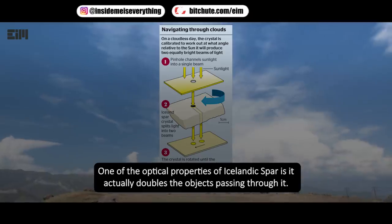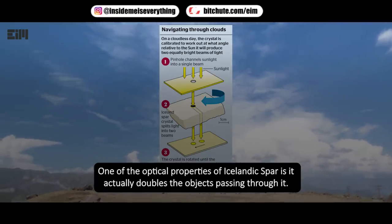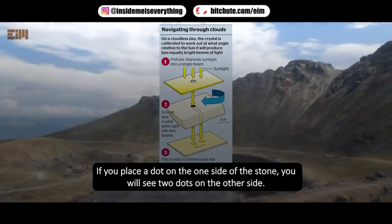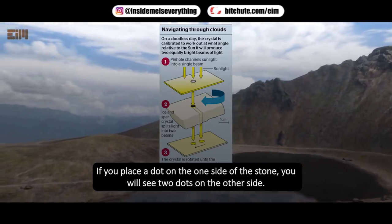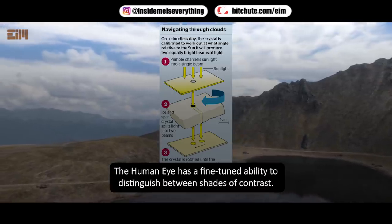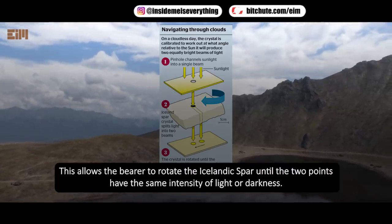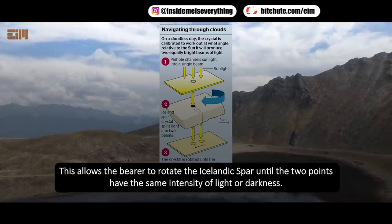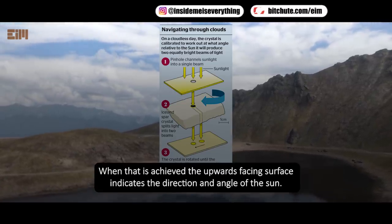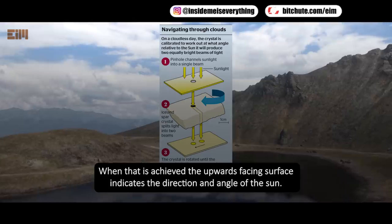One of the optical properties of Icelandic spar is it actually doubles the objects passing through it. If you place a dot on one side of the stone, you will see two dots on the other side. The human eye has a fine-tuned ability to distinguish between shades of contrast. This allows the bearer to rotate the Icelandic spar until the two points have the same intensity of light or darkness. When that is achieved, the upwards facing surface indicates the direction and angle of the sun.